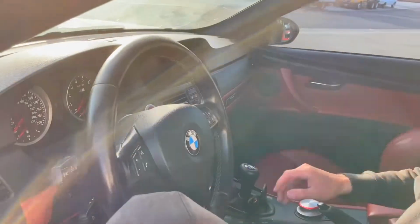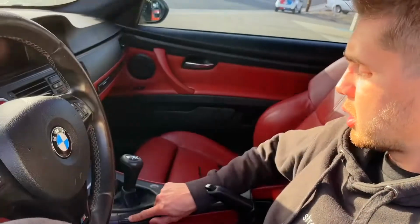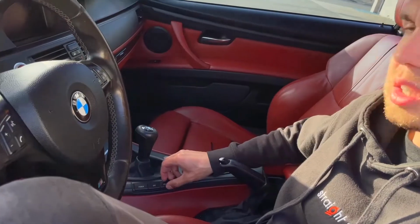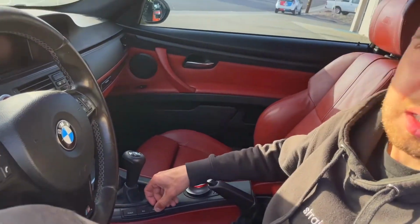So what else do we have in here? Damn, those seats are so comfortable. Oh, the steering wheel doesn't have shifters because we have manual transmission. Of course, that power button is still good. EDC button, it's not good. And DCT off, it doesn't work. Typical 130,000 miles. Anyway, let's keep going. Seats. Woo! Those seats are heated.